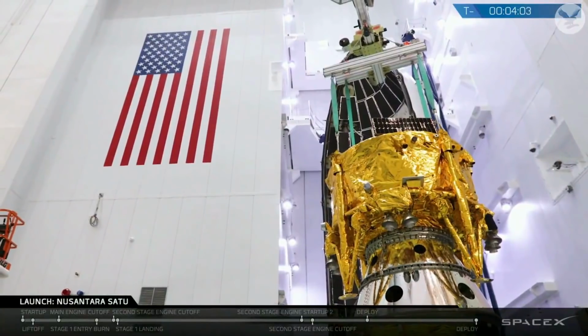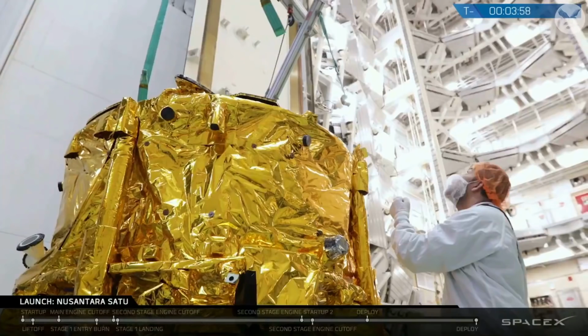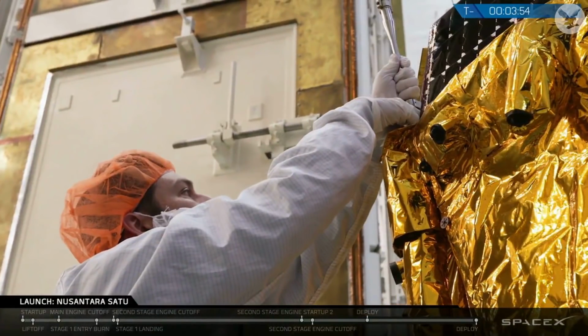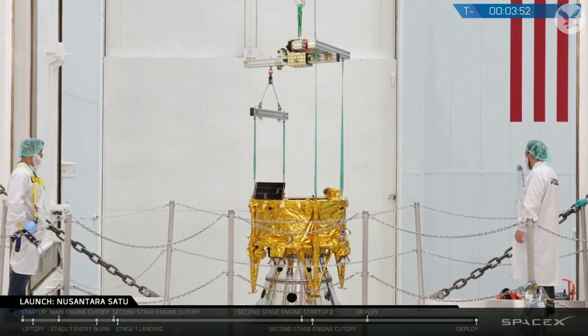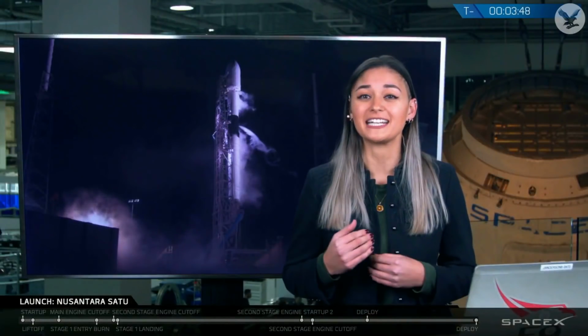Also included in tonight's mission is Israel's first lunar lander for SpaceIL and Israel Aerospace Industries. This lander will be the world's first privately funded spacecraft to reach the moon. Its mission is to transmit photos and video of its new home and conduct tests of the environment. An interesting fact about this lander is that it will be using its own power to travel to the moon, which will take nearly 2 months. Now let's check in with Kate for our final status update before liftoff.